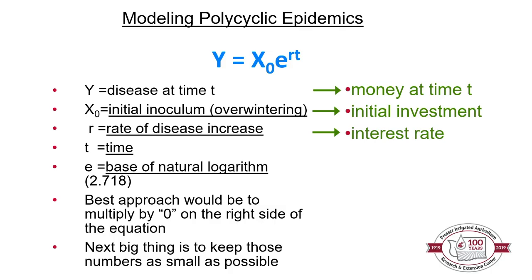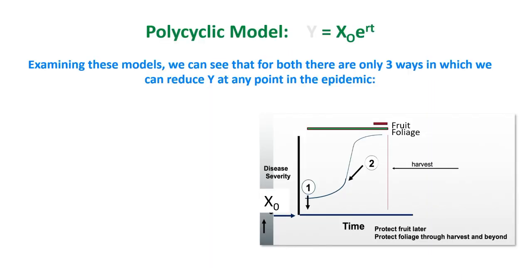And if you look at this mathematically, what we ideally would like to do is be able to multiply by 0 somewhere over here. If you multiply by 0 over here, this is going to also be 0. The next best thing is to try to keep the numbers as small as possible. So again, Y over on the right there, Y is the money at time t. This is just the same as the equation for compound interest. X0 is the initial investment, and r is the equivalent of the interest rate. So money can also apply to polycyclic diseases.